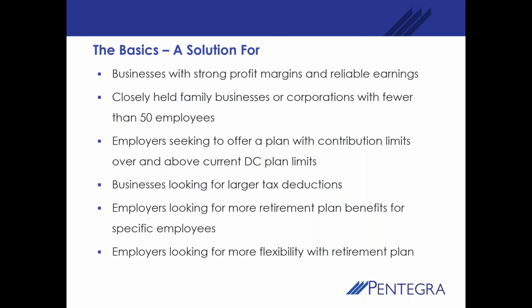So who's a good candidate for these types of plans? Businesses with strong profit margins and reliable earnings. Defined benefit plans have required annual funding, unlike profit sharing plans, which can be turned on and off at the flip of a switch, so to speak. So you want to have a client that has good, strong earnings and perhaps profit margins, so that they can afford to continually contribute the contributions that we're calculating for them.